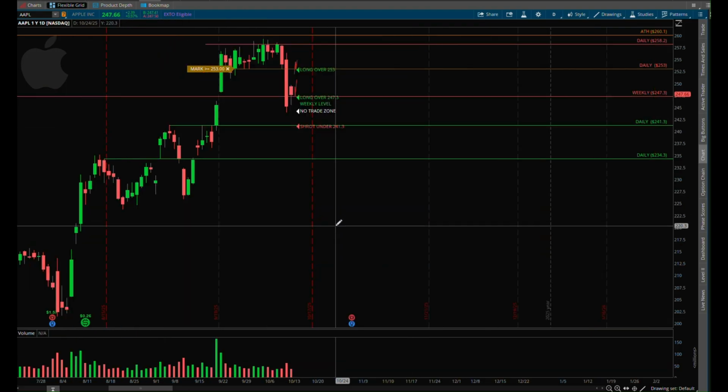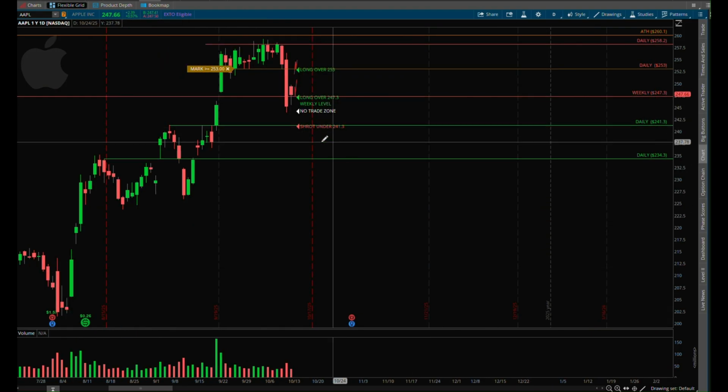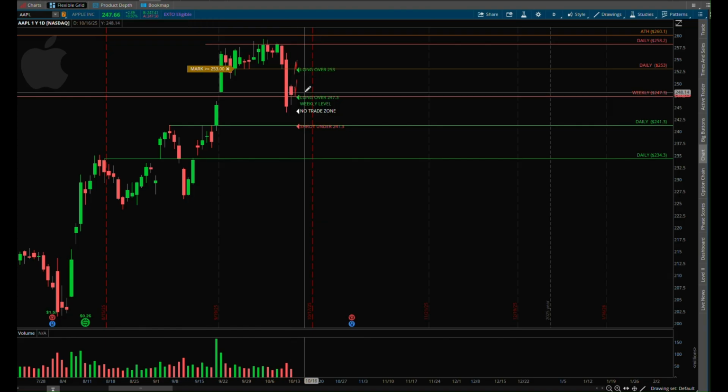Let's zoom out here on the daily. That would be a valid short. There's nothing in its way, but I would prefer going short after we fall under 241.30. I am now a seller on Apple if we fall under this. Now, this is a weekly level. You can play either side, but tread carefully. We are still intact to the upside. The market is, all the tech names are. I'm not looking to short this name.